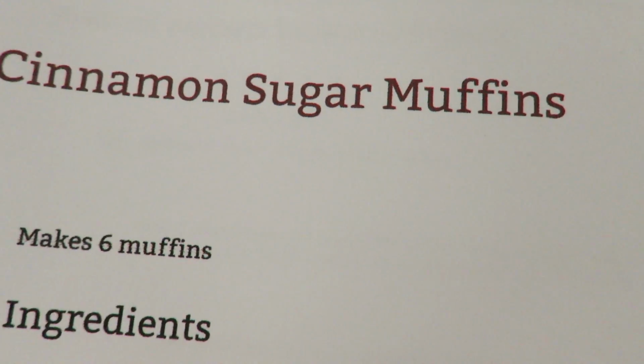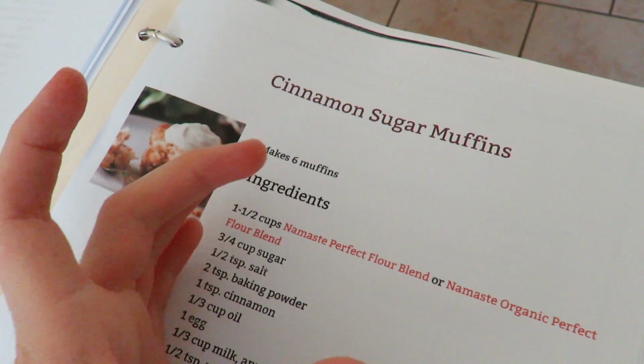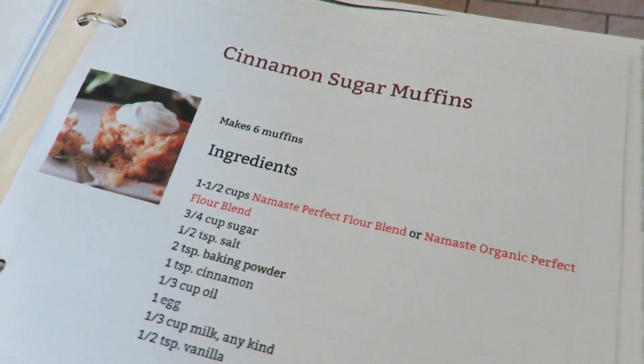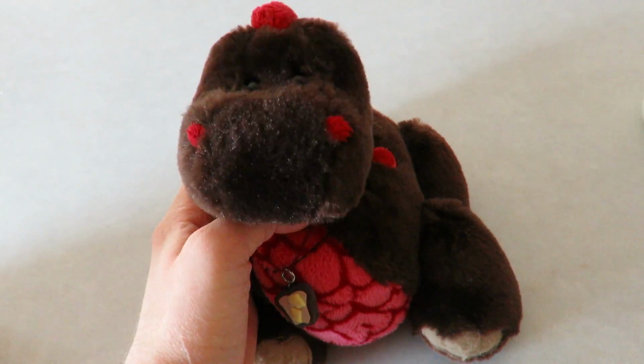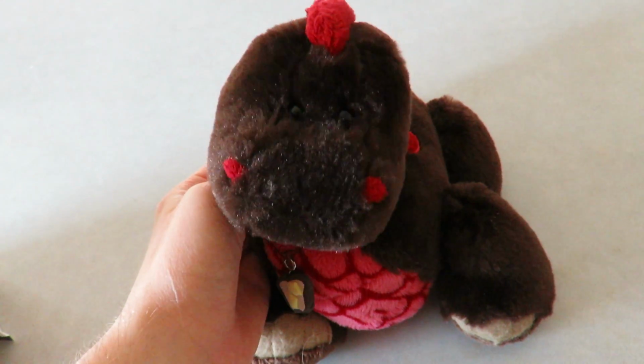Oh my God, these are good. And that is a lie, it does not make 6 muffins. I mean, I guess if they're the jumbo muffins, then it's 6, but this makes more than 6. By the way, I'm only gonna be making half batches of this because I'm the only one eating it, and this would be a lot of food otherwise.